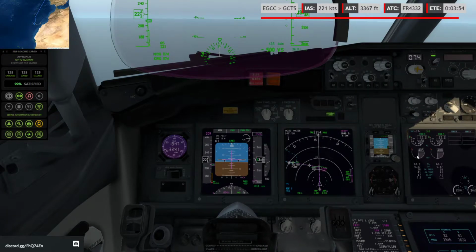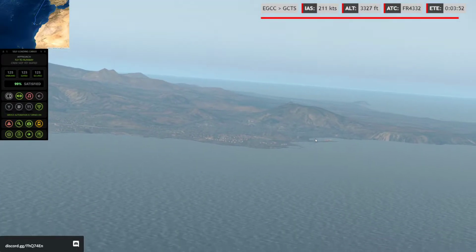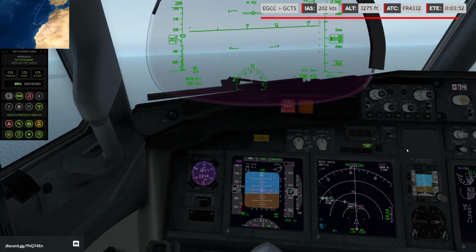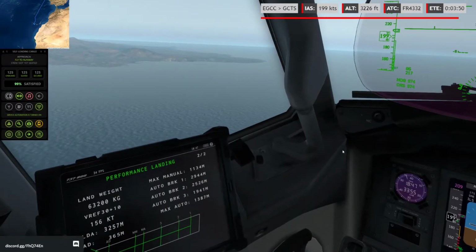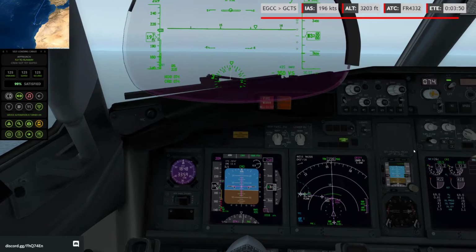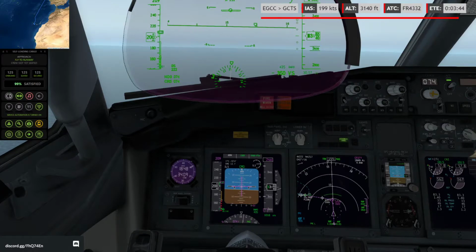Go. Check. So the airport should be over there. Alright, we have a wind shift again. I think it's because of the terrain over there. Alright, our speed is getting a little low, so need to bring in the thrust just to get us back to speed.